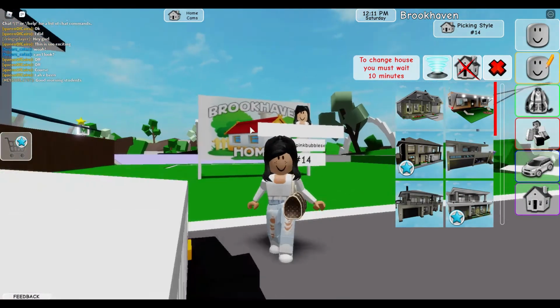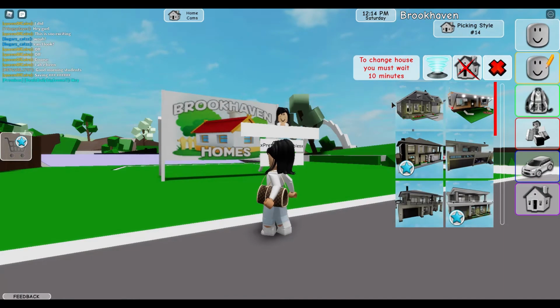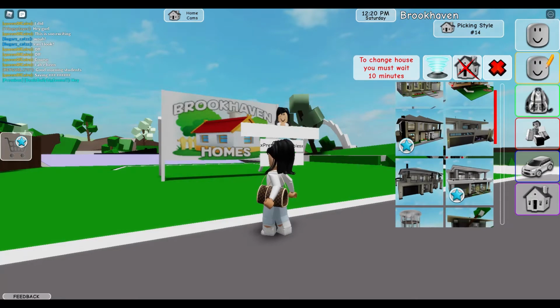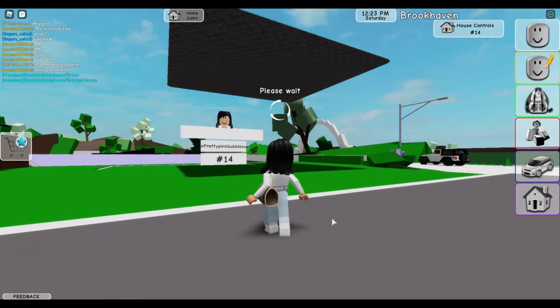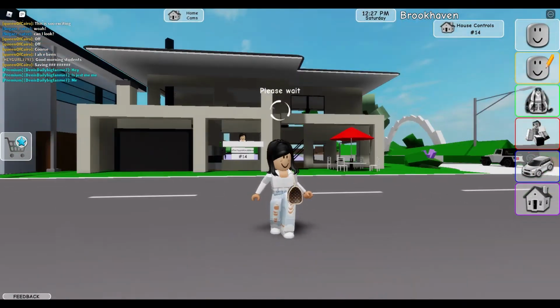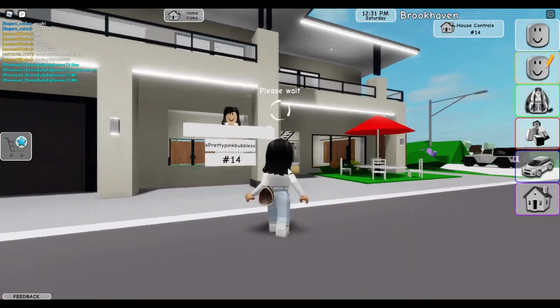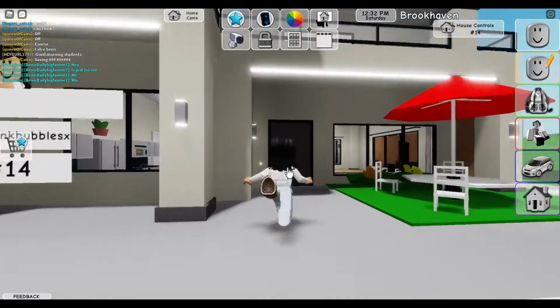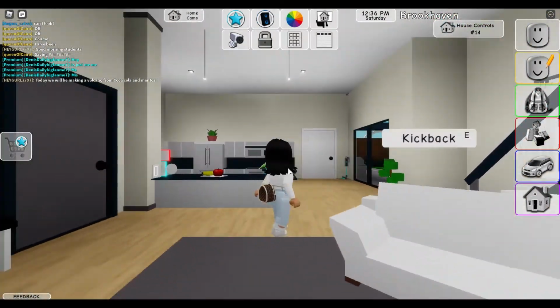This is my first time playing Brookhaven. So which home should I choose? How about this one here? Yep. Wow, look at that. Do I get to keep this home forever? Wow. This is amazing. Look at this.